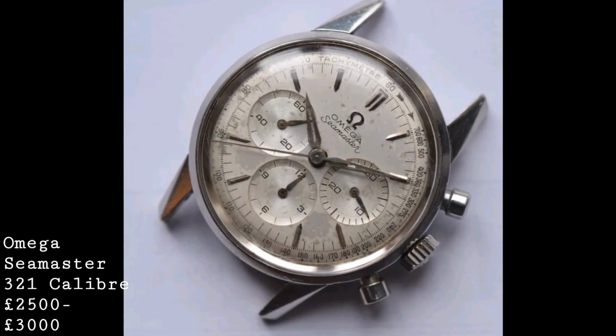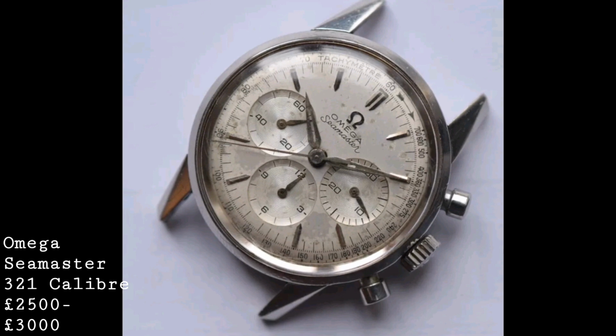The final watch I'd like to talk about are Omega Seamaster chronographs from the 1960s.